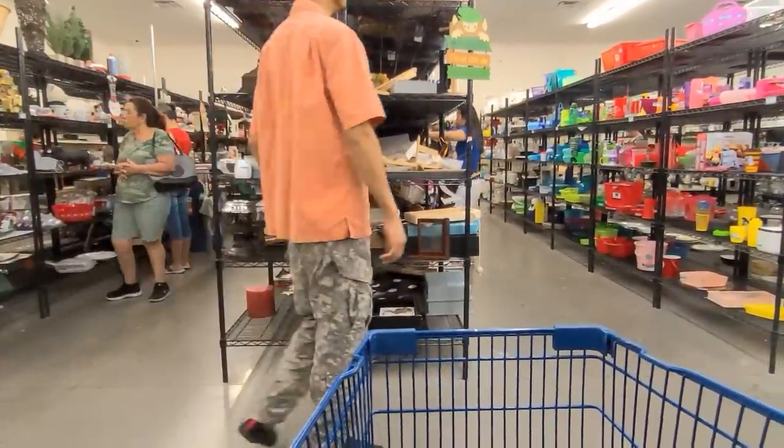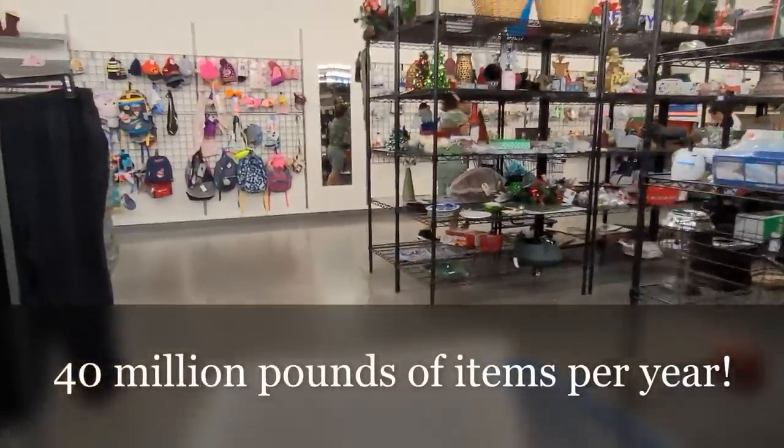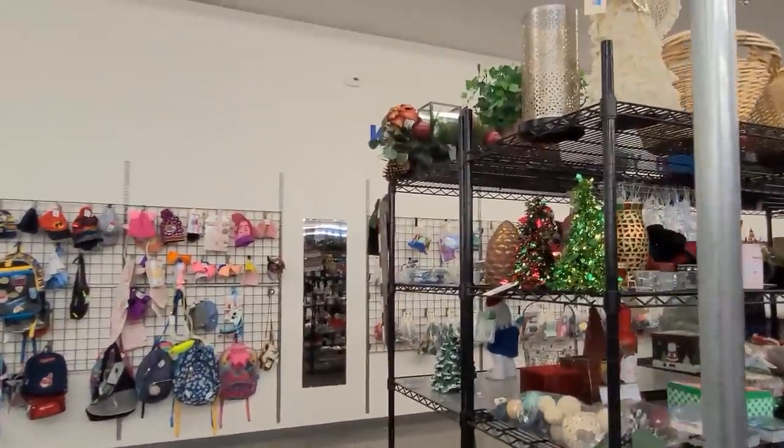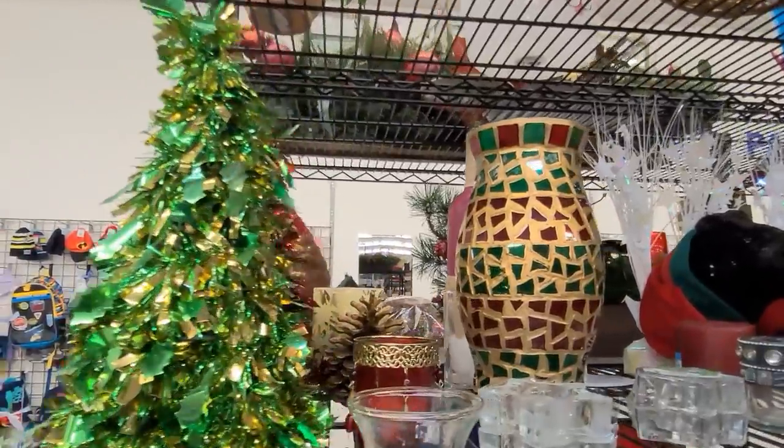Goodwill has 17 locations here in Southern Nevada, all doing amazing work to help locals get job training and the help they need to secure employment. With almost 40 million pounds of usable items diverted from the landfills and onto Goodwill shelves, chances of finding treasure are really, really good.